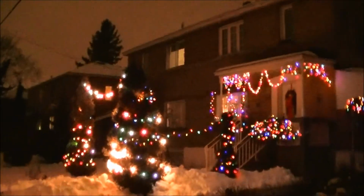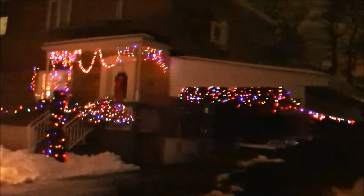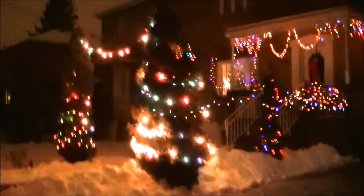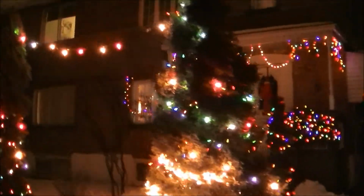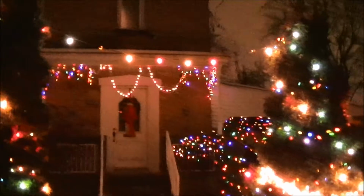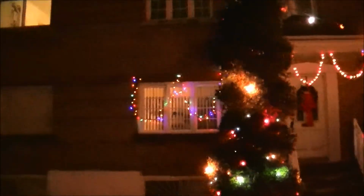So that's it for this street. I'll be going back to my street. Here's another fairly nice setup, just at the top of the street from my house. I appreciate it when it shows that people have actually taken some time to put up stuff as opposed to just throwing a set of lights up on something. The difference shows.